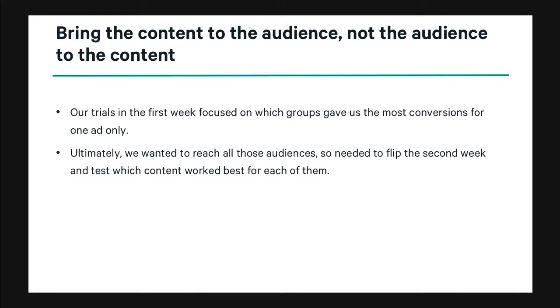And I need to run through a little bit here. Bring the content to the audience, not the audience to the content. It's also a lesson that we learned, because the first week we wanted to start a little bit small, so we learned along the way, and we focused on one of the ads and tried to optimize the audience for that ad. And of course, we wanted to reach all the audiences. We twisted it around for the next week and ensured that we did the best we could with audiences instead, to get the best results.